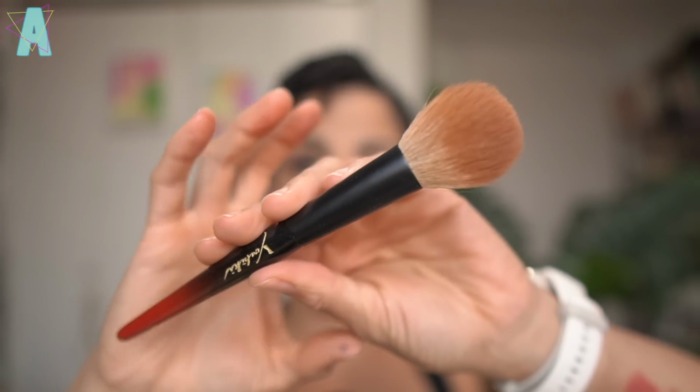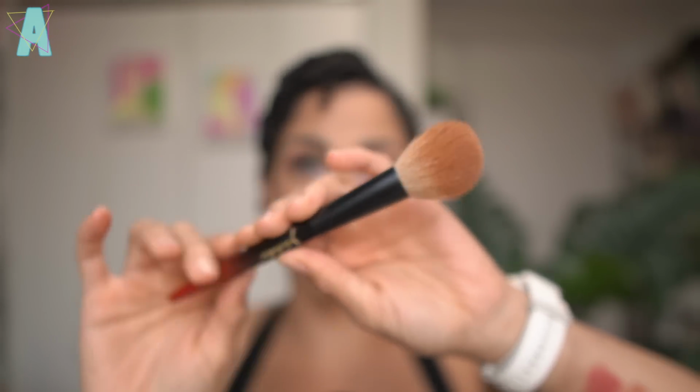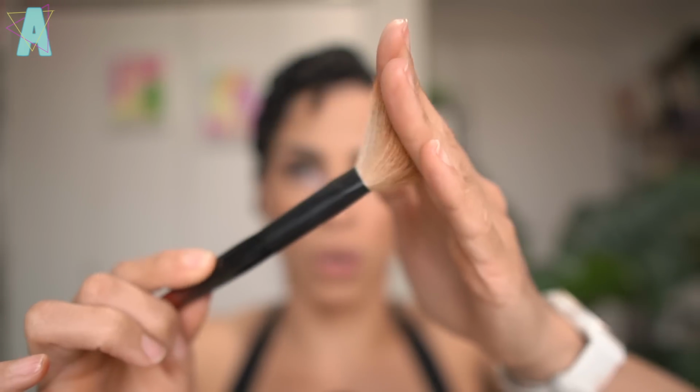The Yoshiki Koiro Slanted Cheek Brush. If you don't know, these are Kakeshibu dyed goat hair bristles, and the dyeing process makes the goat hair a little more resilient against liquids and creams, although goat hair in and of itself can fare well against those textures. But with this dyeing process, I'm more inclined to use this brush with creams and liquids. And you might be wondering, is that a good idea? Because the brush is quite flexible, right?